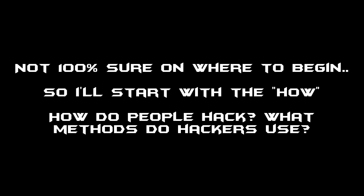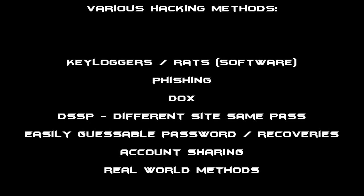There are so many different ways to get hacked that I don't really know exactly where to begin. So I guess I'll just start with one of the most important questions, and that is how. How do people hack you? Obviously, knowing what methods hackers use to gain access to your account is a great way to prevent it. And on screen is a list of the various hacking methods someone would use to gain access to your account. Keyloggers/rats, phishing, dox, DSSP, which stands for different site same pass, easily guessable password and recoveries, account sharing, and real-world methods.